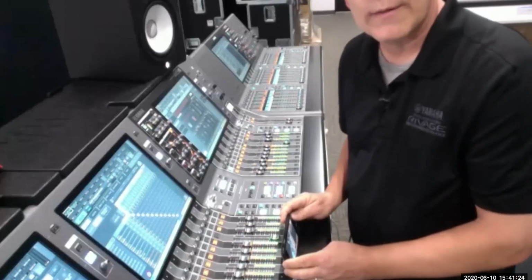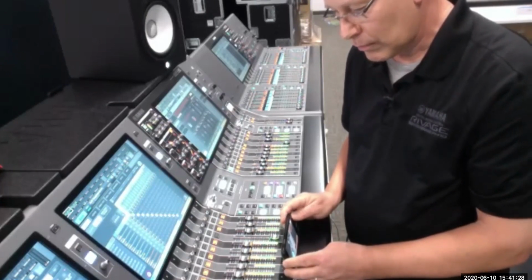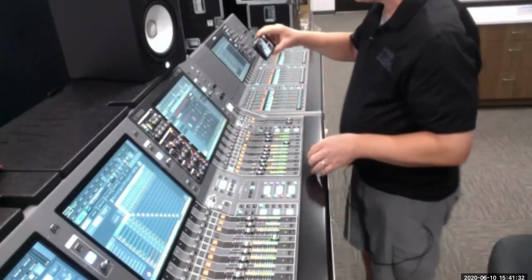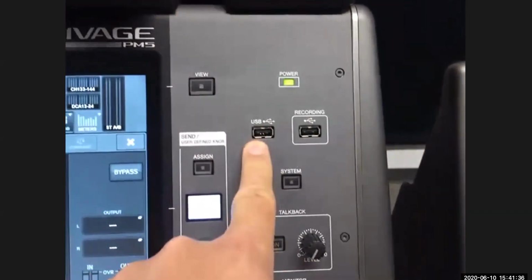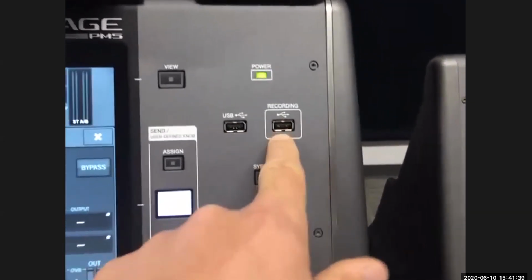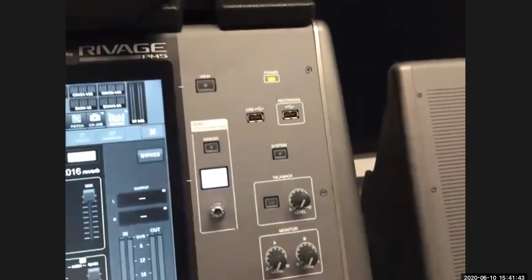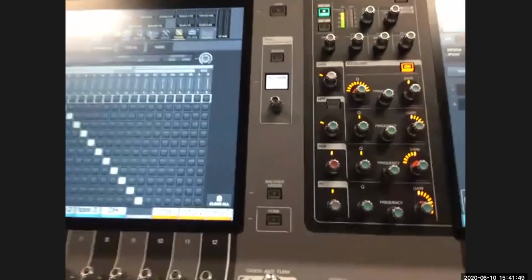What are the USB ports used for other than storing setup files and 2-track record? Yeah, so on the front we have 2. One is for loading, saving, and updates, and the other for your 2-track recording and playback. On the back there's 3 more, and those could be a keyboard, a mouse, maybe you're doing updates from the back, things like that.